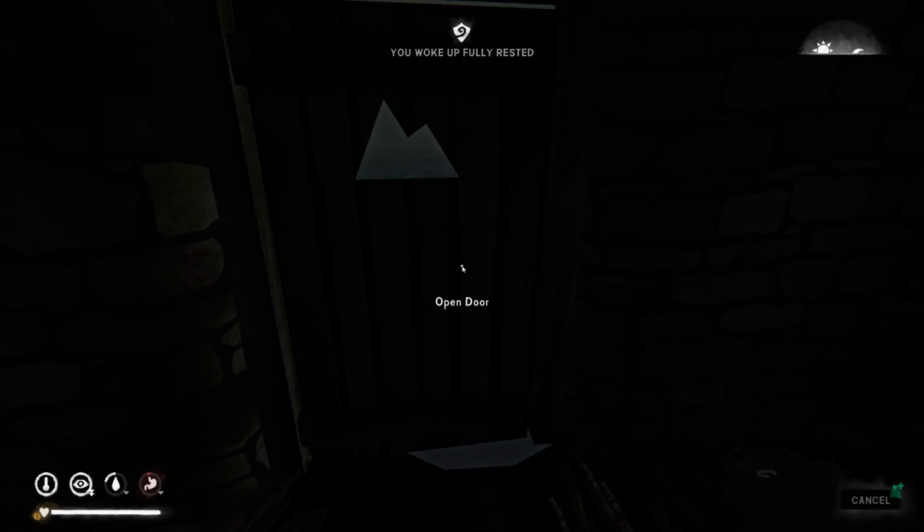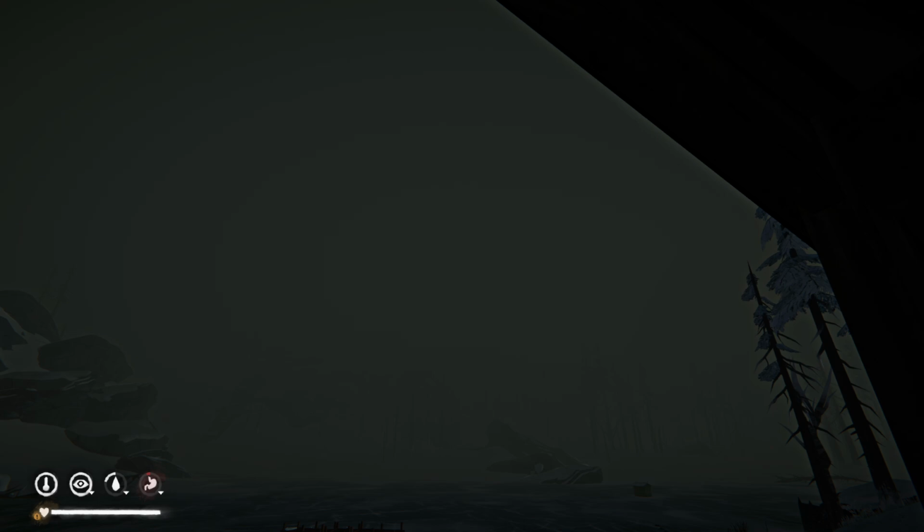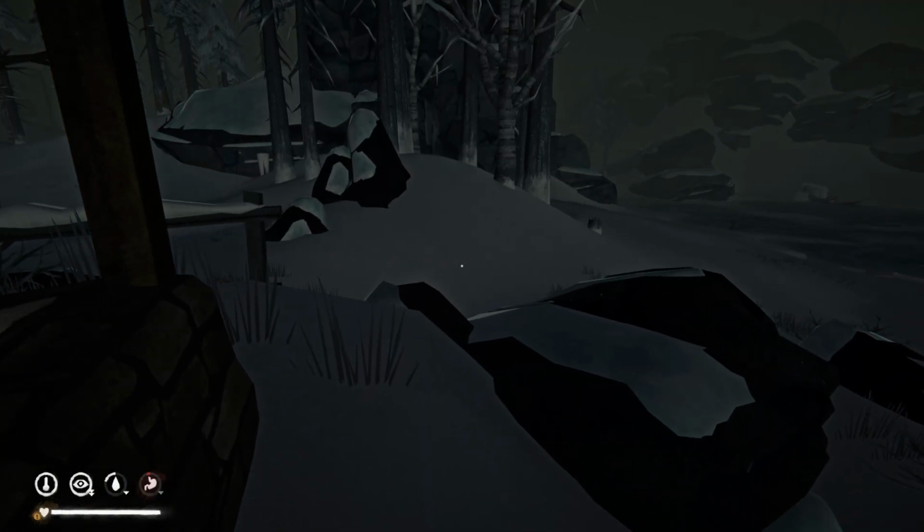And it is early morning. Little foggy. Fog looks like it should probably clear up soon though. Looks like it's getting a little bit less foggy. I could eat anything right now. By a small amount.